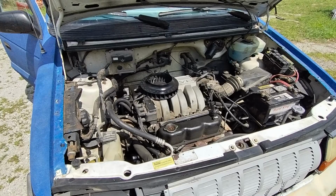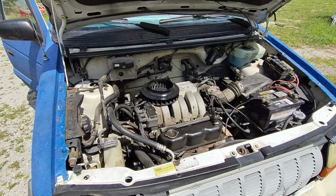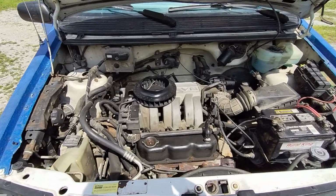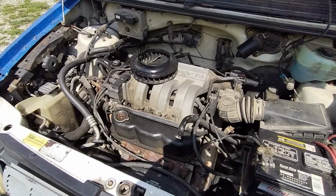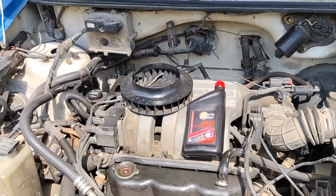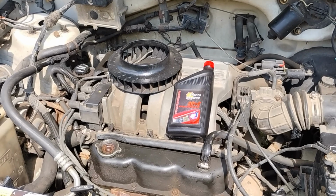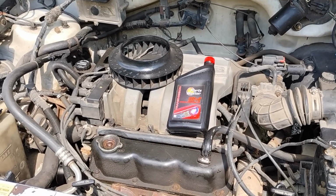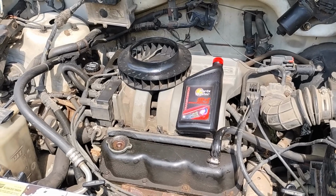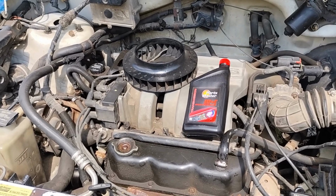The engine is the excellent Chrysler 3.3 litre V6. My only negative comment about this engine is that it is greedy with respect to fuel consumption. The transmission is a 4-speed Chrysler automatic. Infamously, many people had trouble with 1990s and 2000s Chrysler automatic transmissions. I am convinced, however, that most of the problems were due to improper use of transmission fluid.